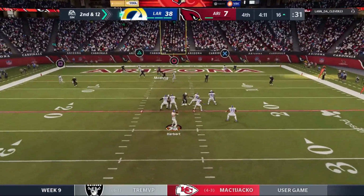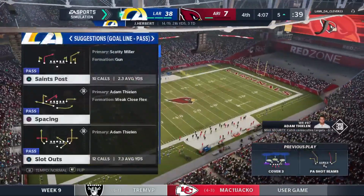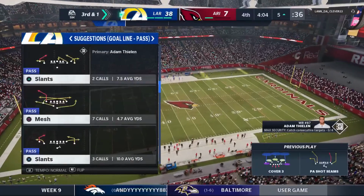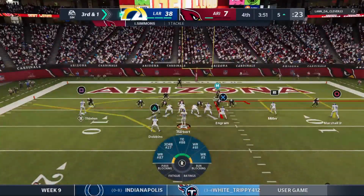Herbert off of play action. This throw caught right around the 6. Herbert's pass. And he'll be brought down this time at the 5-yard line. A gain of 10 yards. They'll wind up getting 10 back as that sets them up for third down.